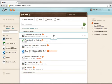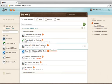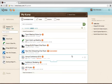And it really puts him in control, because Aiden can actually leave a space. He can remove himself. He can hide a space. Or if there's one conversation that's just a little too noisy, he doesn't want to get notified anymore, he can mute that conversation. Aiden is in control of what information comes in to him. And think about that compared to email, where in email, you're not in control. Information comes at you, you have to deal with it. If you don't deal with it, it builds up, and all of a sudden you've got this mess that you start missing important things. Well, anything that's important to Aiden in the groups he wants to be a part of has been elevated to this place called Kona, and he is in charge.